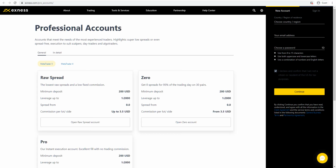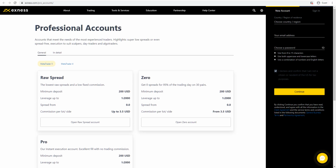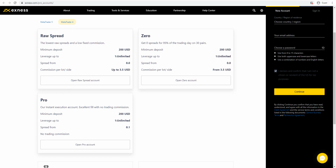The broker also provides access to professional accounts, and as we can see here, we have a raw spread account where spreads start from 0 pips, leverage is up to 1 to 2,000 with commissions per lot per side of up to $3.5 US. You can see here the minimum deposit is $200 for all these 3 types of accounts. You can also see the 0 account and the pro account as well, where spreads start from 0.1 pips. This is for MetaTrader 5. You can also see MetaTrader 4 here as well, which provides similar details as MetaTrader 5.